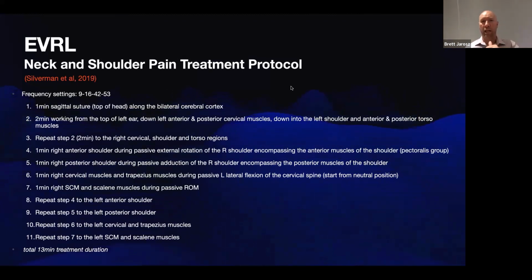They did it with the red laser, then they did it with the red and the violet laser using the exact same protocol, showing that the red and the violet had an even greater pain analgesic reducing effect, plus range of motion, plus functional reported outcomes that were better than just using red alone.